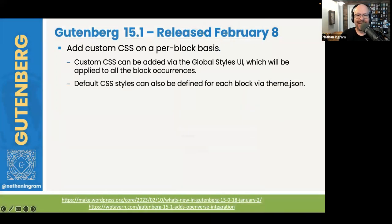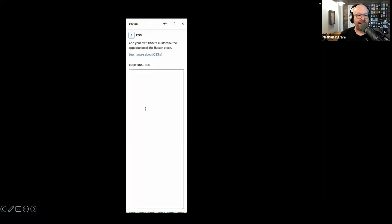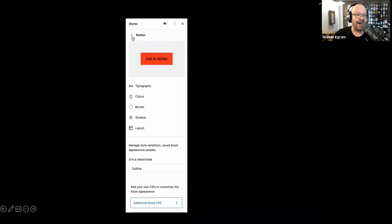This is also a really excellent addition to Gutenberg, where now custom CSS can be added on a per block basis, meaning that instead of having to just go add something that applies to the entire site, you can go into the settings of a block and look, you can add additional CSS just to this block. That is pretty cool. It's been needed for quite a while, actually.